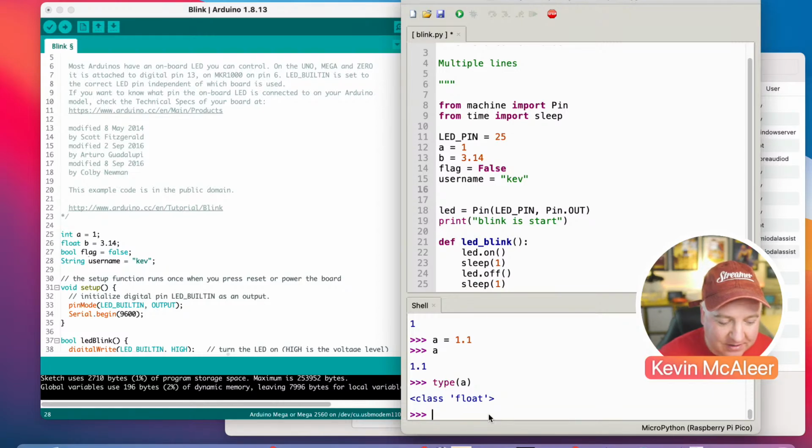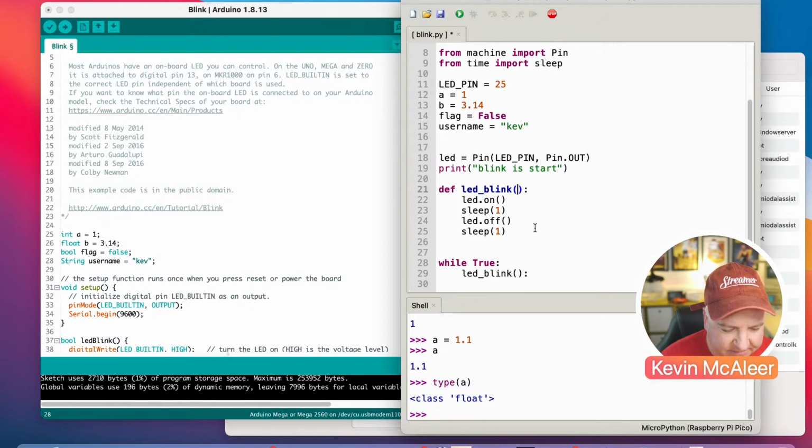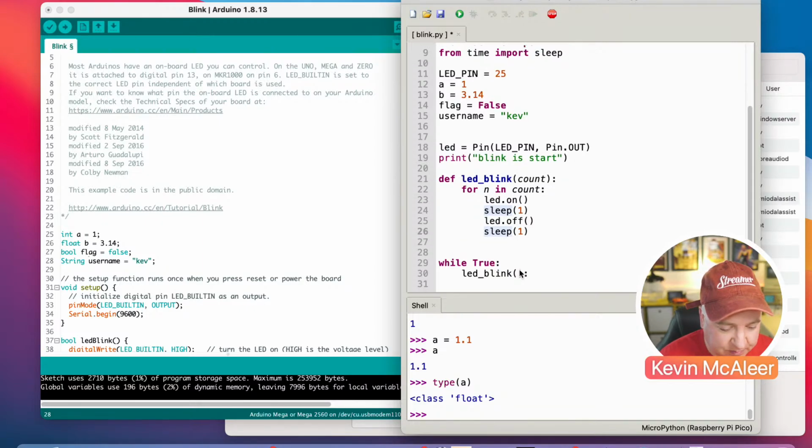And we can do that with what they call a code hint. So in my little definition there, let's say I have a number of times I want the LED to blink. So let's have something called count, and we will say for n in count, and then let's tab these in. It should blink however many times we pass in count, but I'm not going to tell you what count is at this point. I'm just going to put in there 4.